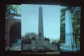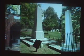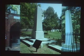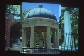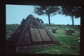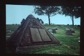Abraham Lincoln. Where are Solomon's symbols? Where are Hiram Abiff's symbols? Thomas Jefferson. Thomas Jefferson. Andrew Jackson. Who went to Memphis, Tennessee, and constructed his fake so-called Egypt down there. Yeah. Now look at this. Guess whose headstone that is?